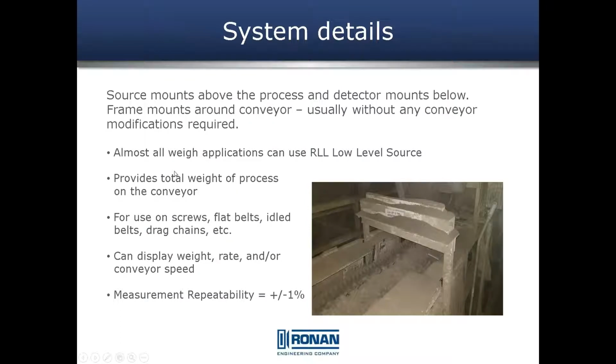Almost all of the weight applications that use a Ronan solution use a low-level source. And we'll talk about what that means in a minute. The solution provides the total weight of the process. It can be used on any kind of conveying system, for example, screws, belts, flat or idlers, drag chains. The outputs that we will provide would be weight, rate, and conveyor speed. And the goal is to be repeatable within 1% of the measurement.